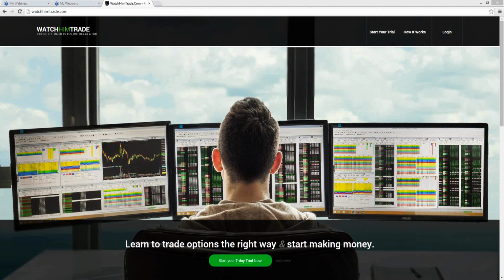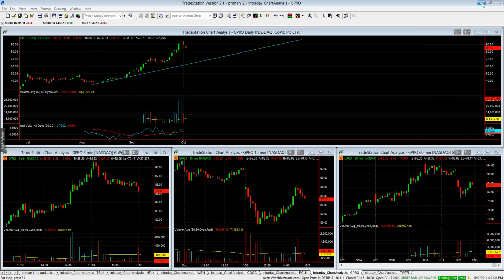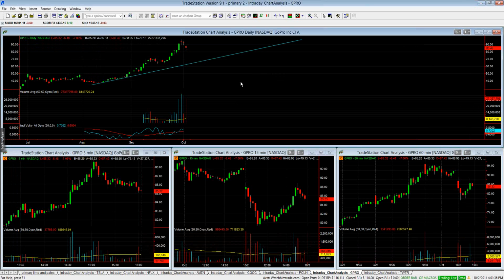I am going to be reviewing GoPro, GPRO. The stock has been very volatile lately, so I'm going to check out the chart, look at some things, and see what we might be able to deduce from the price action and where we think it could be going here, as it has been a very popular name to trade over the last couple of weeks.